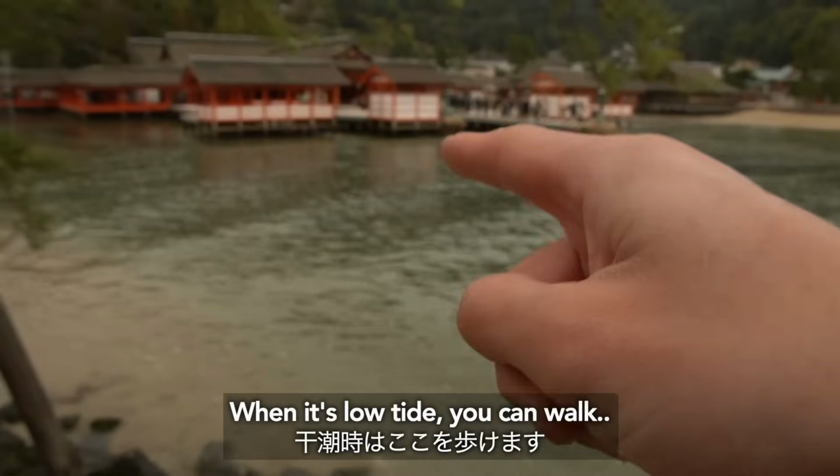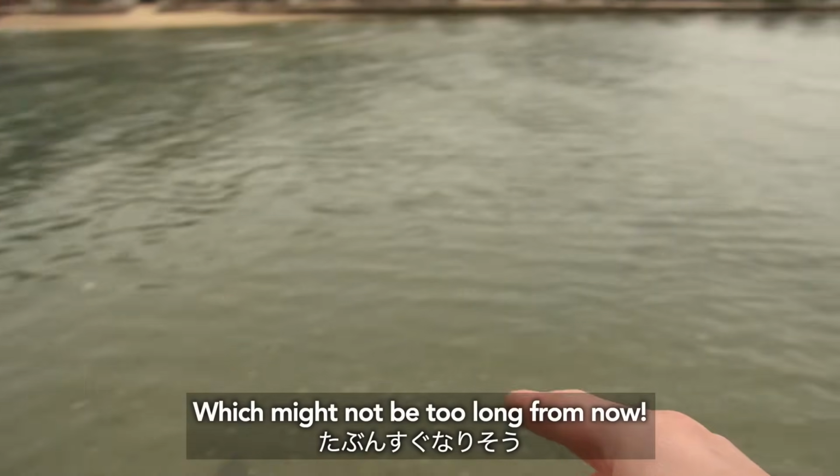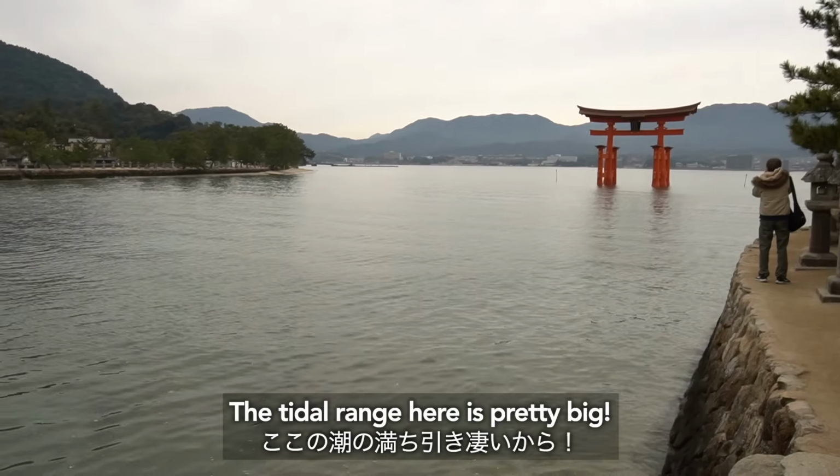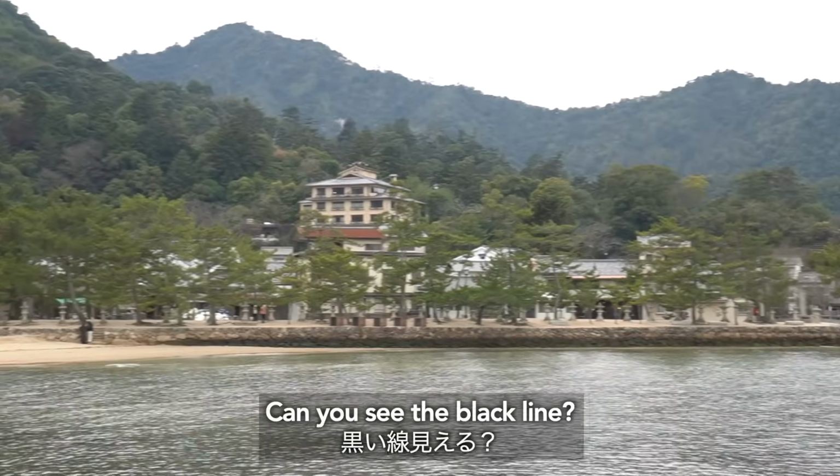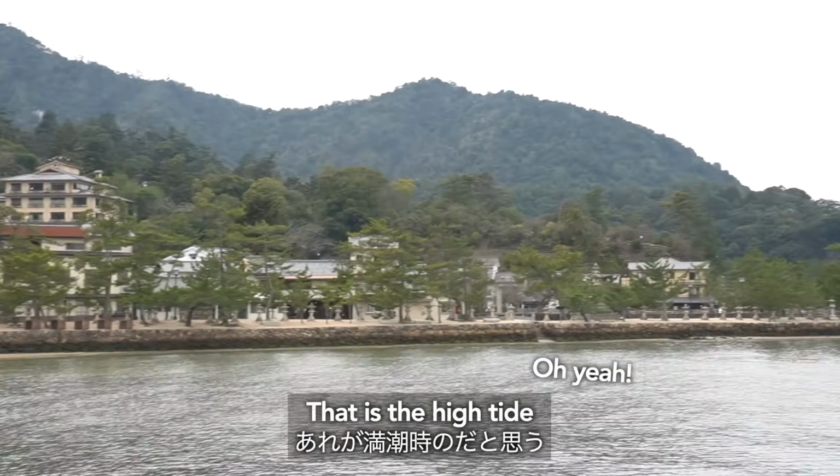When it's low tide, you can walk, which might not be too long from now. The tidal range here is pretty big. Can you see the black line? That's high tide.